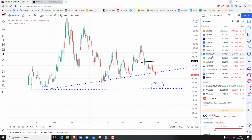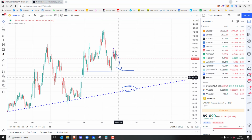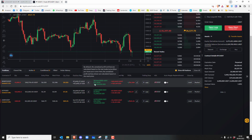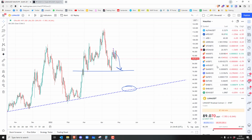But I'm still super cautious. As we can see here, we're starting to see move downs. I don't want to short everything just now, so I had some tentative trades. The wave trade that we posted either today or yesterday is doing really well, and the ICP and Aave from tonight. Aave has moved very nicely. So where's Aave?